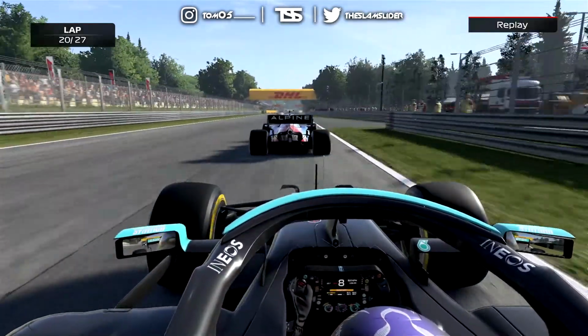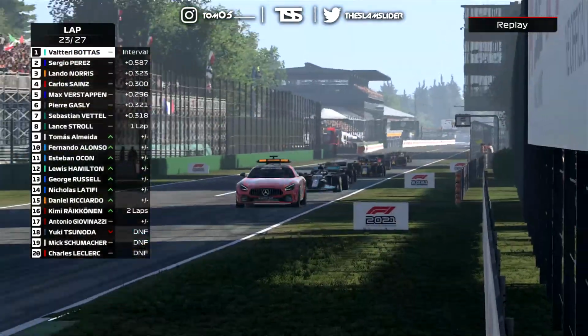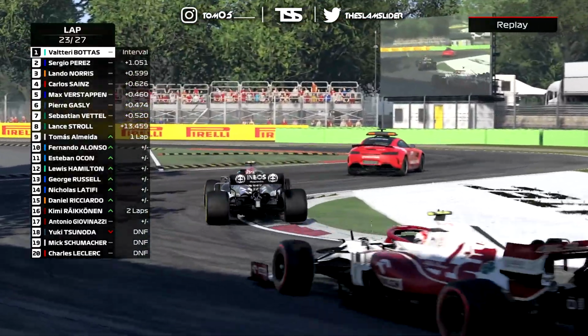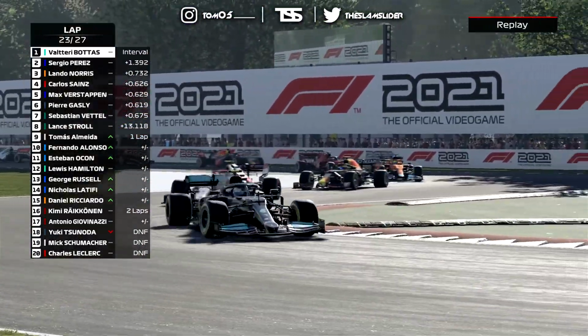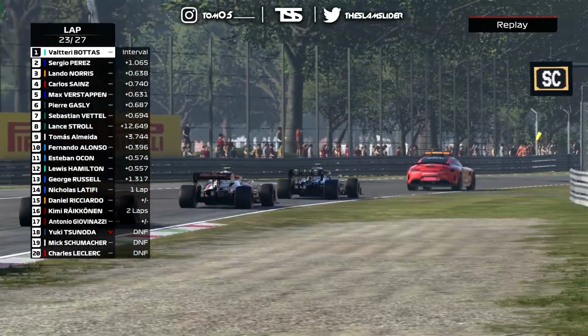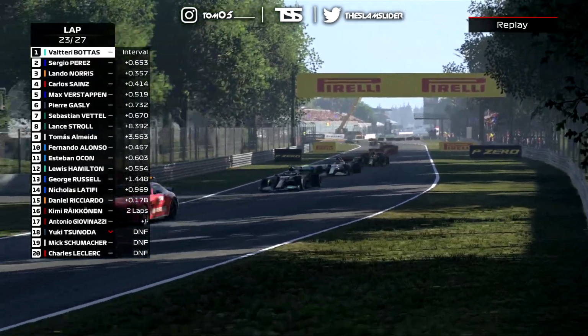And to be honest, I don't know how Lewis Hamilton is still in this race. Just look at that. Unbelievable. When I say Hamilton, he goes past everyone that had to go through Tsunoda. This is the man that leads the race, Valtteri Bottas, Sergio Perez, and then Lando Norris on the podium after being, you know, not in this league, let's be honest. He's on the podium.